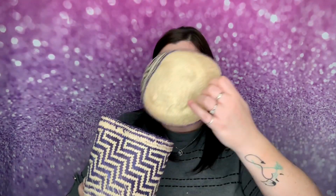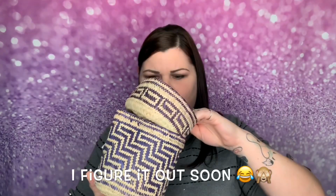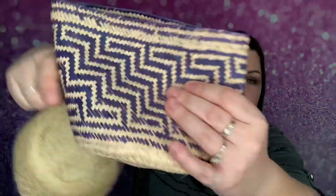So here's a basket in a basket. So is this like a plant basket? Am I using these together or do I use these separately? But we have some beautiful woven baskets. Those are really, really pretty, and they're soft. Those are really pretty. You can tell a whole lot of time went into those. So let me set that aside. Let me see if it says anything in here.